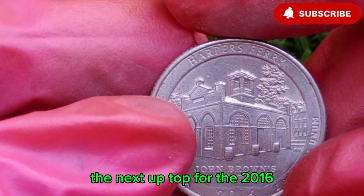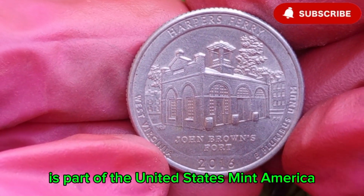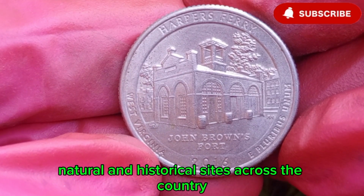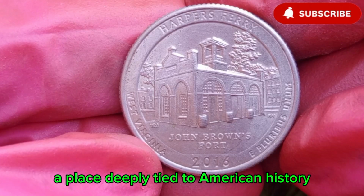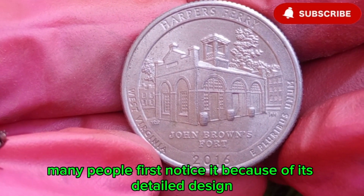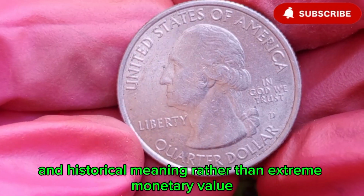Next up, the 2016 Harpers Ferry National Historical Park quarter is part of the United States Mint's America the Beautiful series, a collection designed to honor important natural and historical sites across the country. This coin represents Harpers Ferry, a place deeply tied to American history, especially the events leading up to the Civil War. Many people first notice it because of its detailed design and historical meaning rather than extreme monetary value.